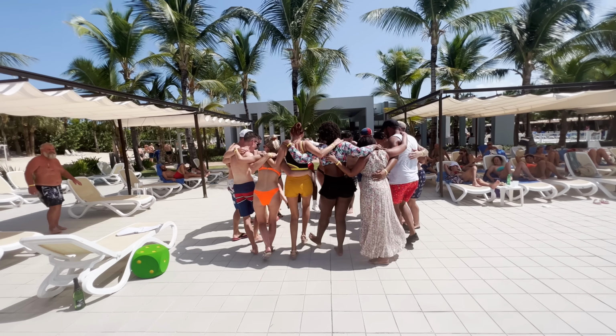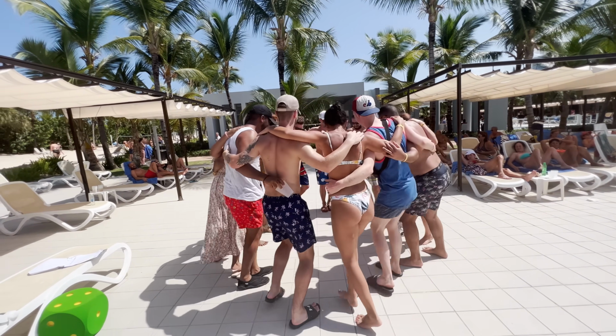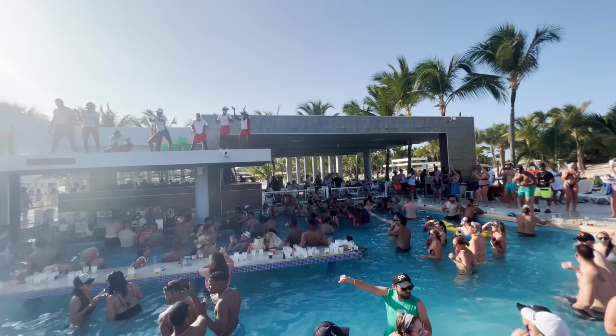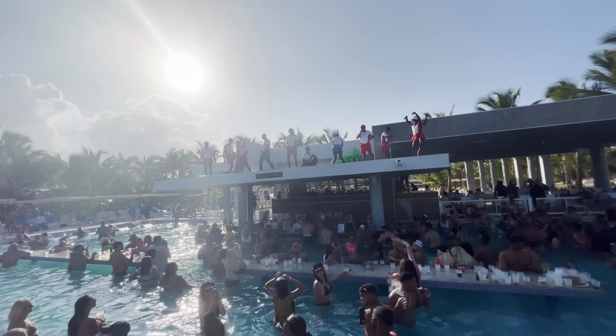Only those that have stayed there understand my high regard for this property and how amazing it is. It's not the luxury, it's not the room, it's not the food, it's not the drinks, it's the experience. I will never forget my first stay at RIU Republica. I actually had no idea what the property was. It was $99 a night. I booked it as a joke. And it turns out the joke was on me for judging a book by its cover.